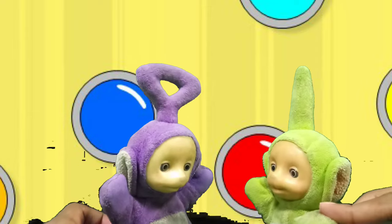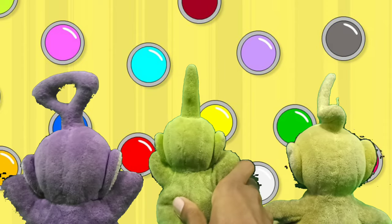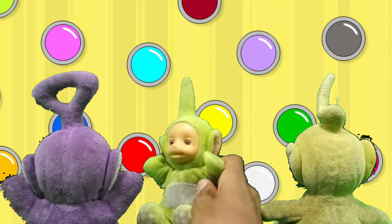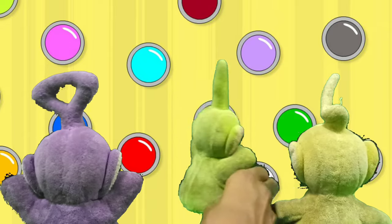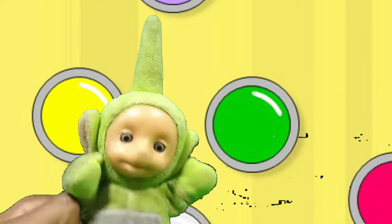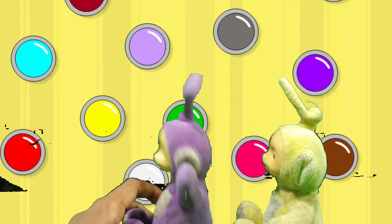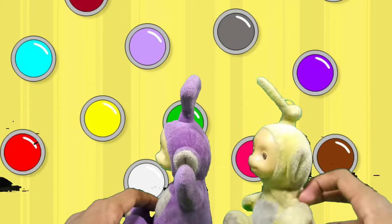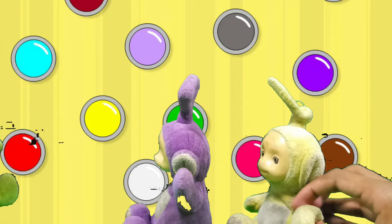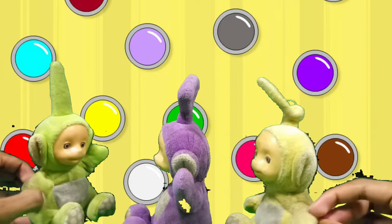Let me try and press a button now. All right, Dipsy. Let's see. Look! There is a green button! That is definitely the one that I'm going to press. Green. My favorite color. What? Dipsy, are you all right? Dipsy got pie-faced! Well, that's not the one.